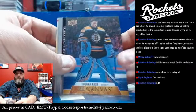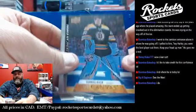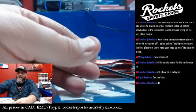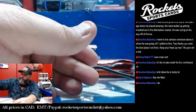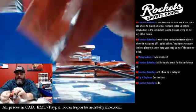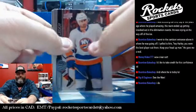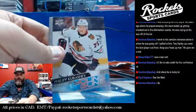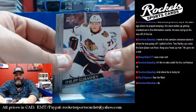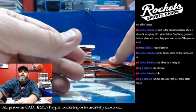Tuukka Rask with the UD canvas. That's cool looking with the blue. It's actually dark when you look like that, and then it's light like that. That's kind of neat. It's almost glow in the dark. Kind of neat what they're doing with the canvas this year. A lot of them with dark backgrounds. I'm guessing a lot of those dark background pictures are of them without the fans. We have a Philip Kurashev, all new Young Guns in this box so far. So this is what we're looking for. You want to finish a master set with all the Young Guns if you're opening your own case.